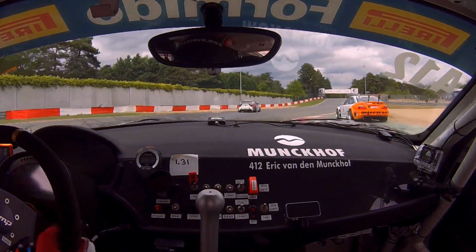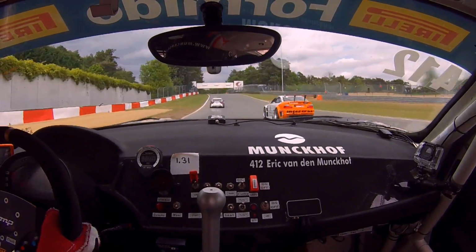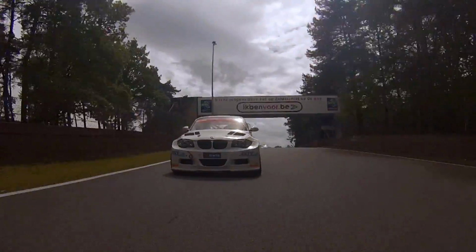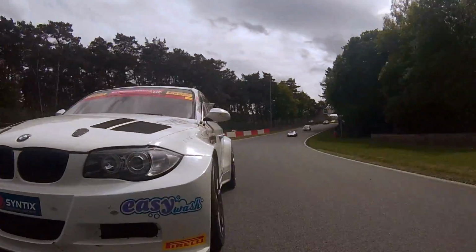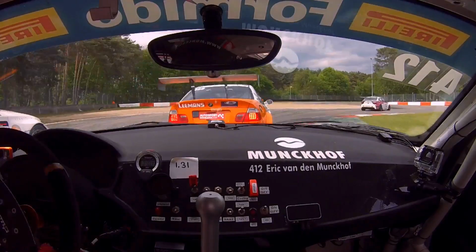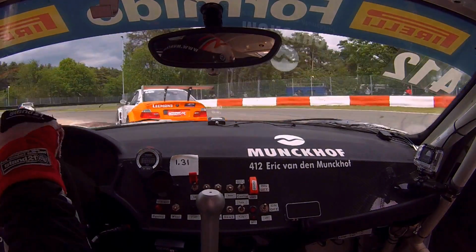Van der Maat cuts the chicane and shoots straight on. He hangs on to 2nd place as they climb the hill and then drop down towards Villeneuve. Mark van der Aar is already building up a big lead. Eric van der Munkhoff is defending downhill again from Mart de Graaf, who has no brakes and shoots through the gravel.